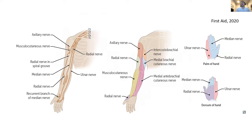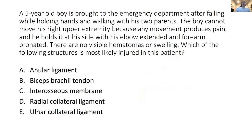All right, this is from First Aid. You can see the sensory innervation here where it goes, good to know, especially in the hand, they like to test this. So radial nerve and the ulnar nerve, you're chopping, right? So the medial aspect of the hand. All right, they like this question too. Try this one.